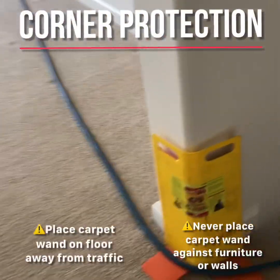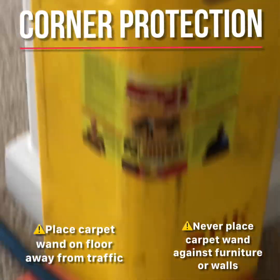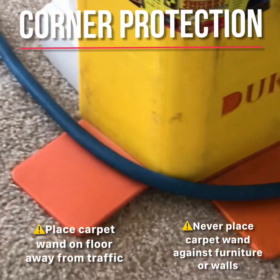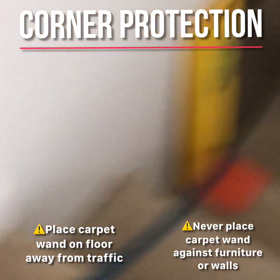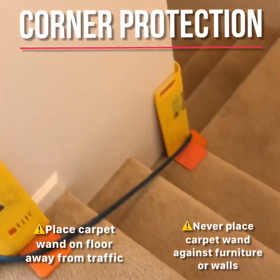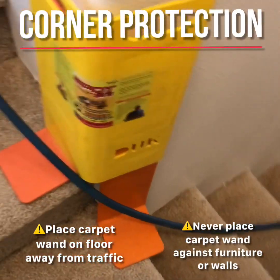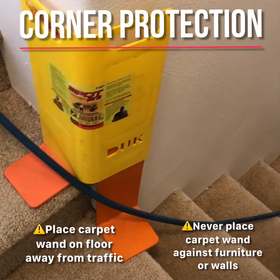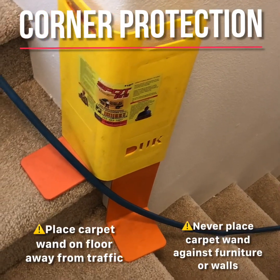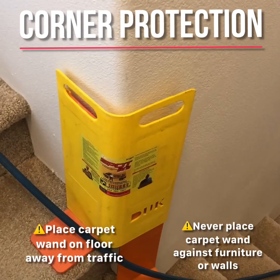And what do you see here, guys? This is a corner guard with adjustable legs. Why do you need adjustable legs? Look down there. Turn on that light. You see that there? So it can sit there and move one leg down and support itself on the step below. I want you guys to make sure you're setting up corner protectors.